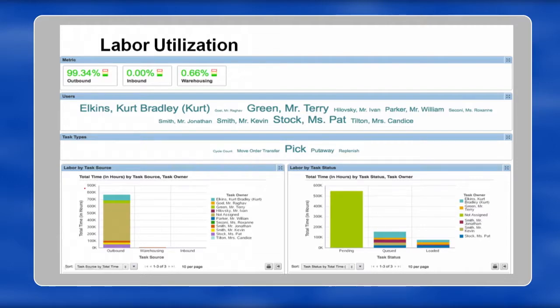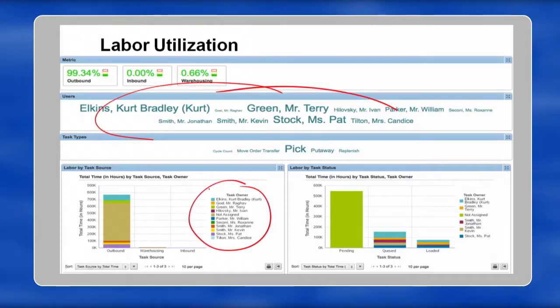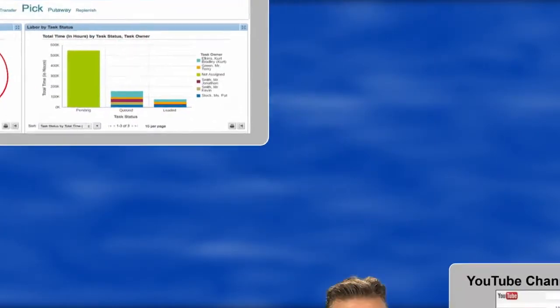But the key thing here is that you can look at this at a high level, but then you can get down to a user, whether you use the tag cloud here or whether you drill down using the graphs and charts. You can get down to that granular level and look at individual users and look at what they're doing, how they're doing it, and are they doing it in an optimal way.